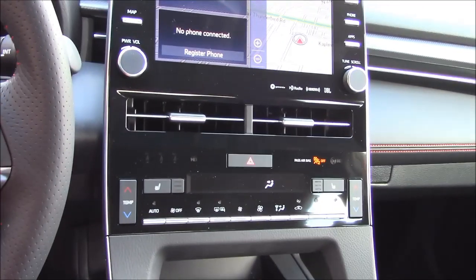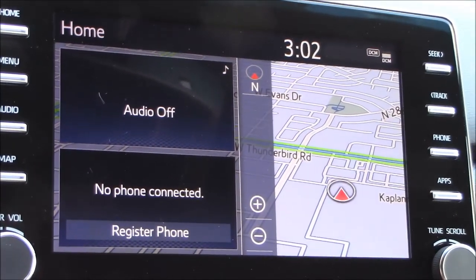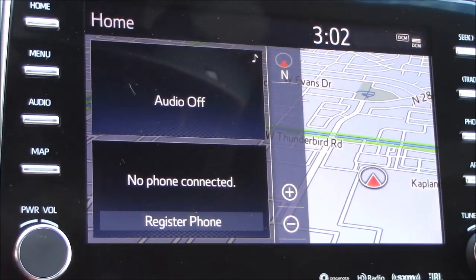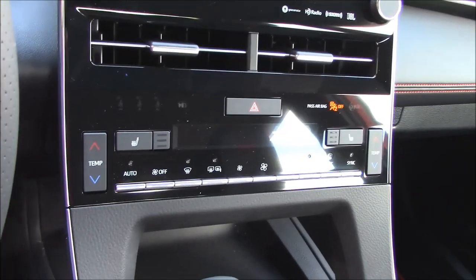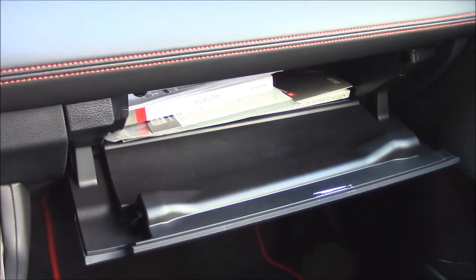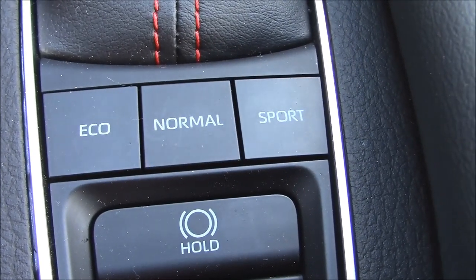Okay, carrying on. Here are the climate controls, very simple to use. Info screen's big enough. The audio system's pretty easy to use, so is the navigation. There's a bit more reflection coming off the unit than I would like, but it's no big deal. Medium-sized glove box. A large storage box between the seats. Your button for Eco mode, Normal mode, or Sport mode.